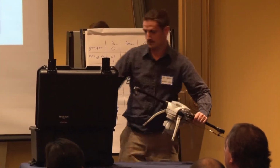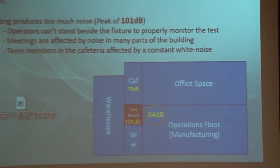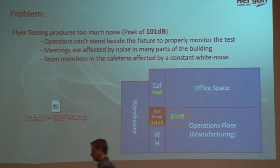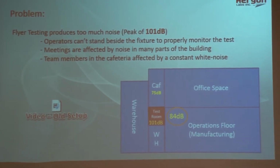So the problem was that the flyer testing procedure was producing far too much noise. It was about a peak of 101 decibels. And the problem here is that the operators can't stand beside the fixture to properly monitor the test. Meetings were affected by noise in many parts of the building, and team members in the cafeteria were even affected from the constant white noise.